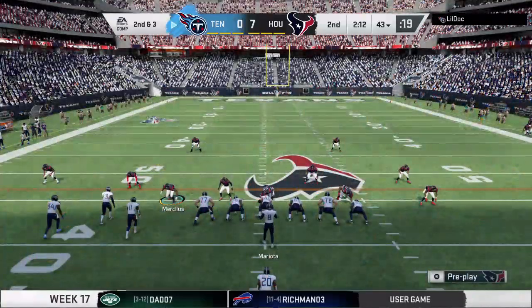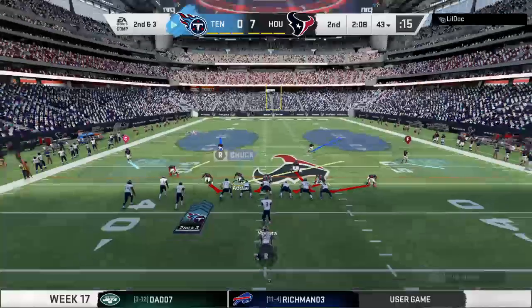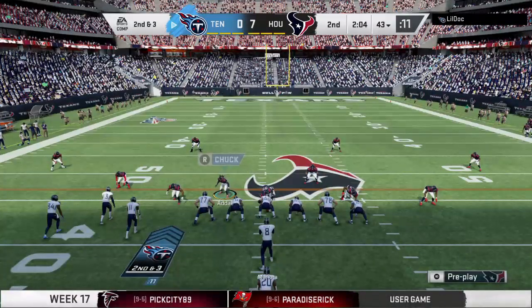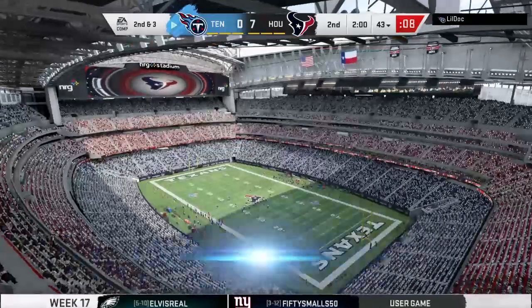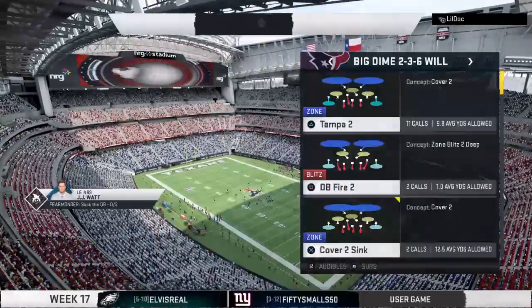They don't need to run another play here before the 2-minute warning. Let's see if they do it anyway. Check, crunch, crunch. One. 2 minutes on the clock, second quarter, 7-0 ball game.